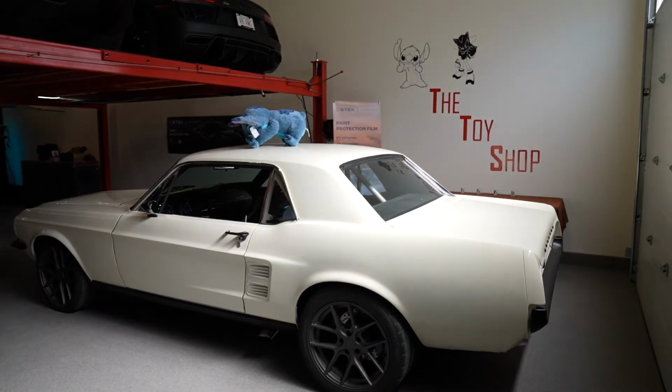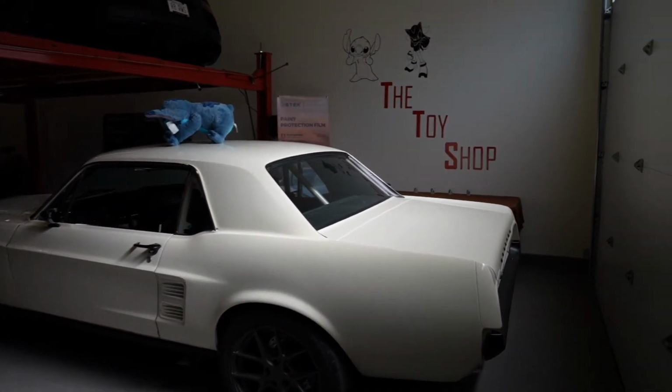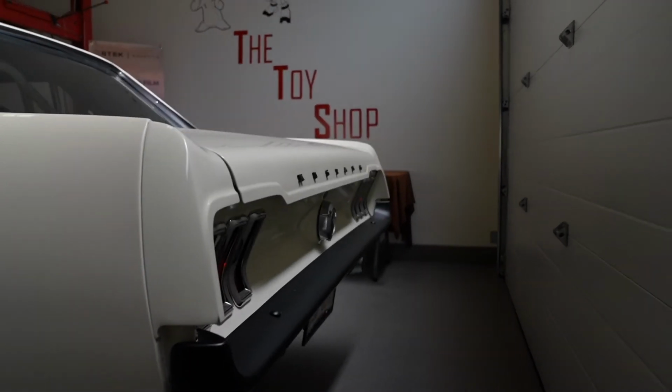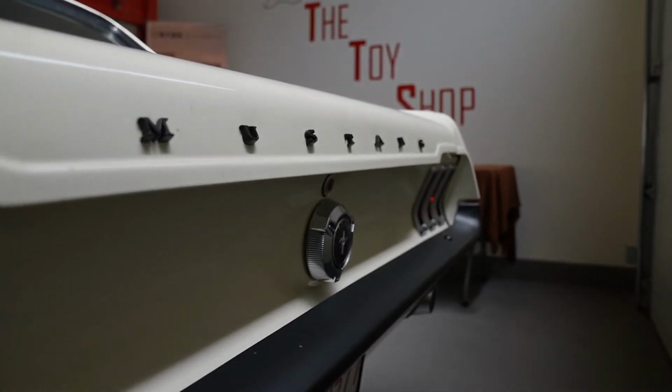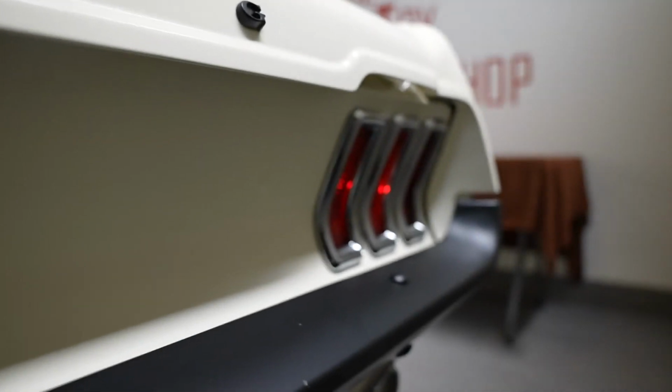Am I missing anything? The stuff in the trunk. Stuff in the trunk, yeah. You still got the key? Yeah, it's in here. These are cool too. Yeah, the taillights and the lettering and all that. Pretty sweet.